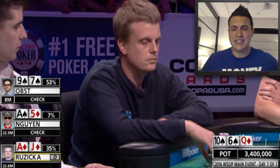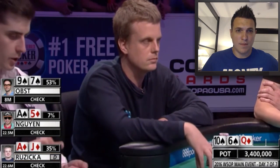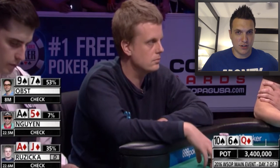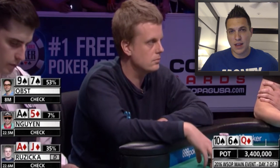Now, Ruzicka has a decision on the button between bet and check. I do like check, which is what he does here, because if he bets and gets check-raised, he has a very awkward decision with his hand. He also does have a lot of showdown value against both players. If he bets and gets called, he no longer has that showdown value. So I like everyone's play here on the flop, and let's see the turn.